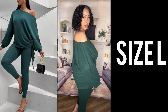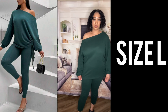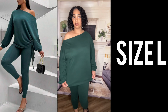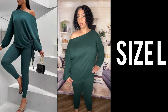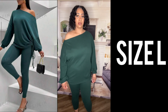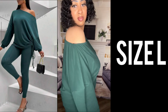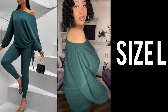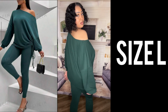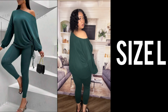It's so casual. You can wear it to dinner. You can wear it out to run errands. It really don't matter, okay? It's just that vibe. You can switch it up. You can wear it off the shoulder, or you can just wear it on the shoulder if you choose to. It's versatile, okay? But I absolutely love it. I'm gonna give this a 10. Y'all let me know in the comments down below what y'all think about this two-piece outfit.